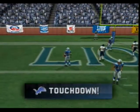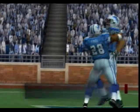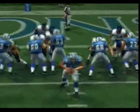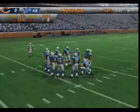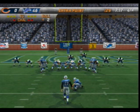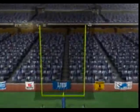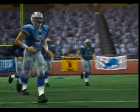To the tailback. Touchdown, Lions. He powers his way in there. He follows that push and he gets the score. So they'll try to tack on the extra point. The point after is good. The Lions pour it on with another score.